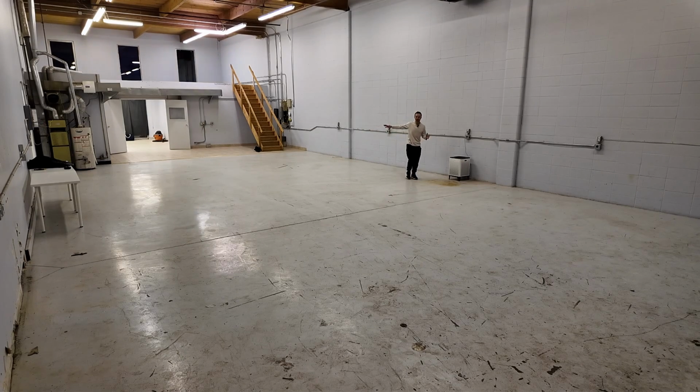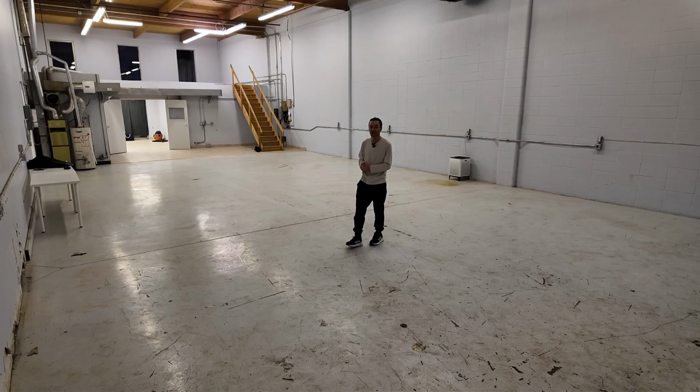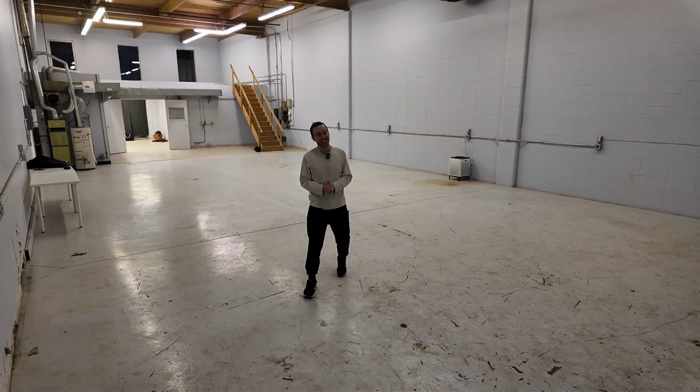360 degrees. Now, there's going to be a lot of trial and error in regards to the actual layout and the construction of the tables, but as you can imagine, it's something that I'm super excited about.